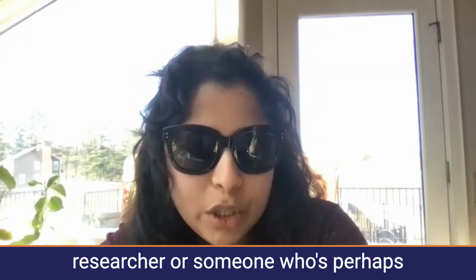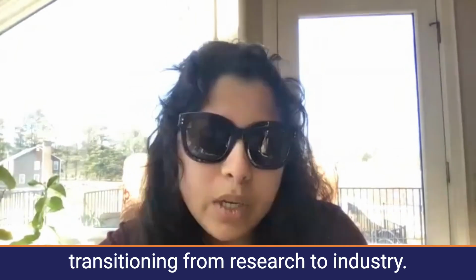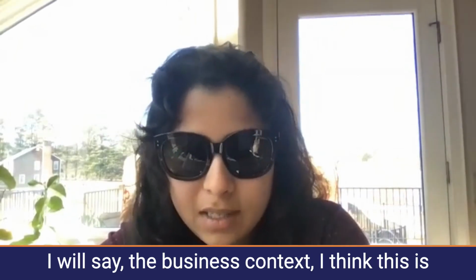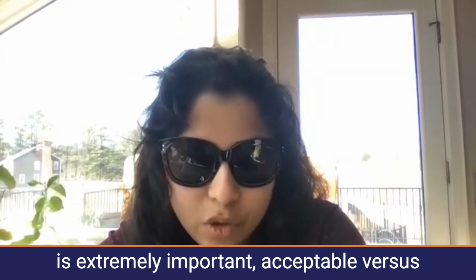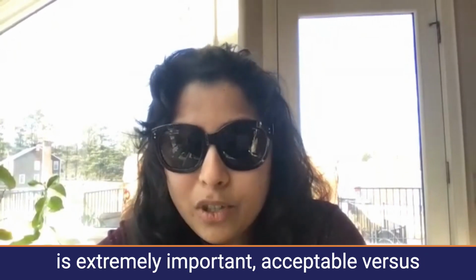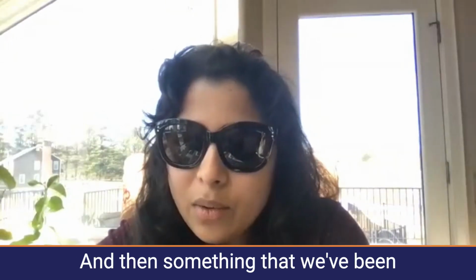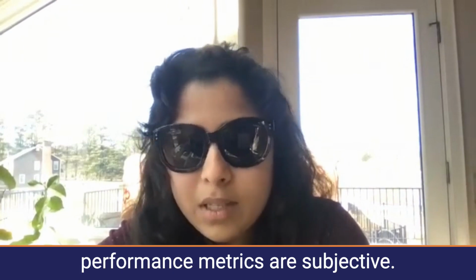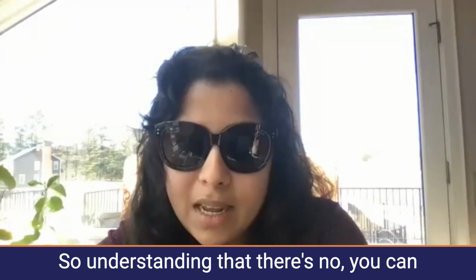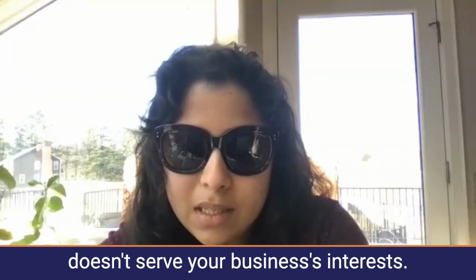But for a researcher or someone who's perhaps transitioning from research to industry, I will say the business context. I think this is said over and rightfully so. Business context is extremely important. Acceptable versus a perfect model is extremely important. And then something that we've been chatting about in this hour as well is performance metrics are subjective. So understanding that you can max out on accuracy or whatever, but the model doesn't serve your business's interest.